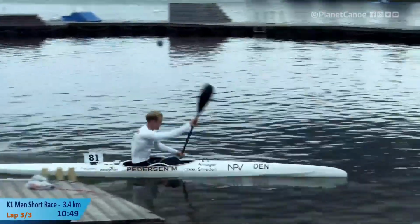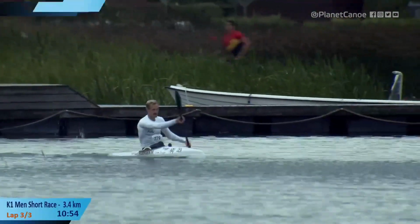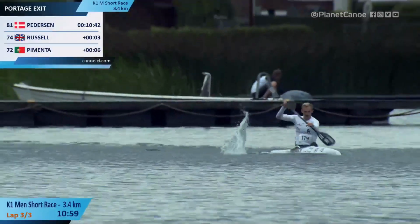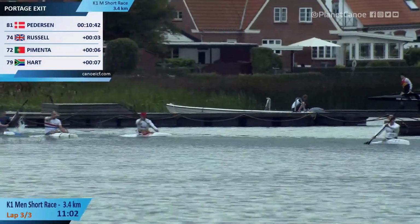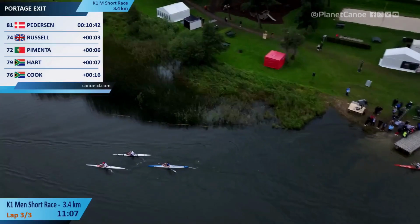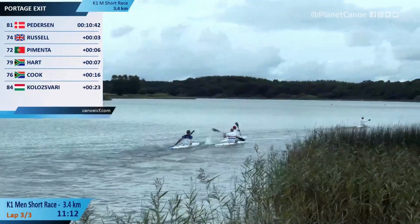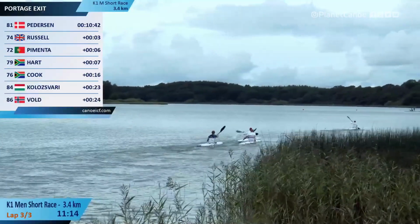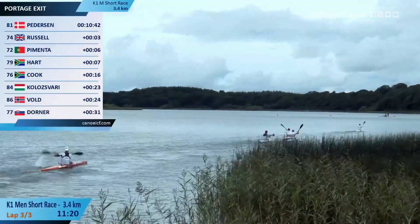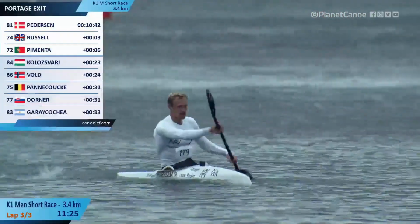Pedersen, so smooth. Away, clean, like he was last time. Russell second in the boat, then Pimenta. Russell's got no intention of chasing down Pedersen at all. Clint Cook, you'll see on your top right. He's got everything to gain if he can try and bridge across to where his teammate Uli Hart is. Catch a ride with the front 4 that's chasing Mads Pedersen. Kolosvari got in his boat super quick there, leapfrogging Vold from Norway. All those 3 are going to go to the final, though.